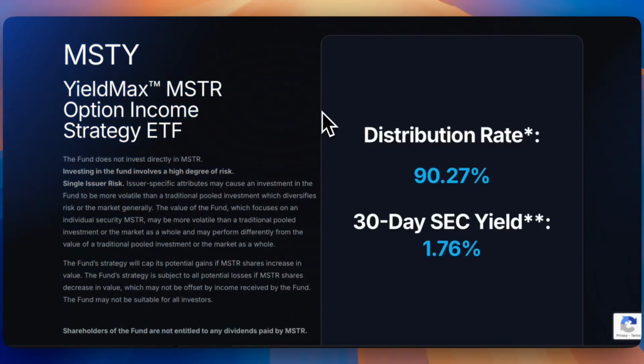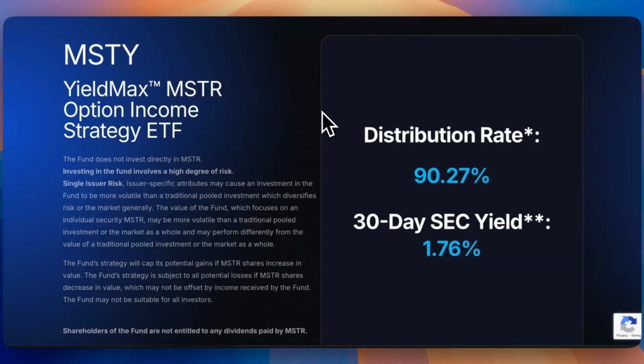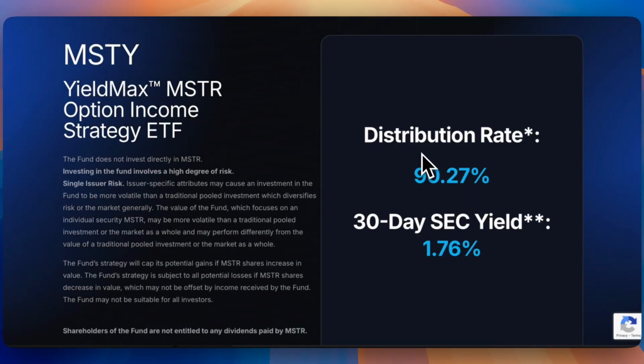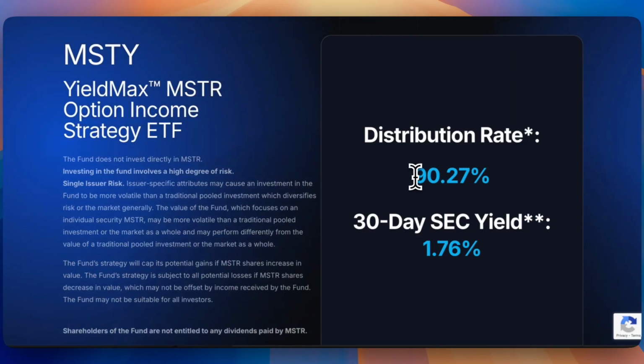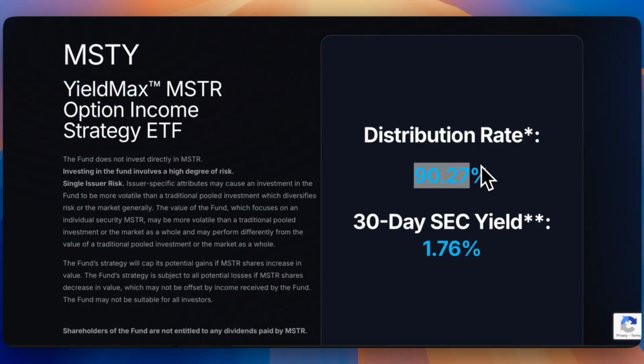The YieldMax MSTR Option Income Strategy ETF, MSTY, is a popular income-generating ETF offering double-digit monthly distributions by selling call options on MicroStrategy, MSTR, with yields hovering between 50 and 100% annually. MSTY is attracting high-income investors.